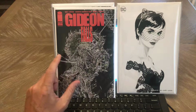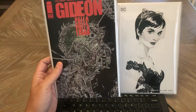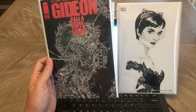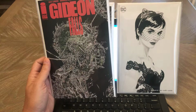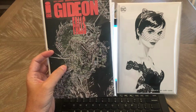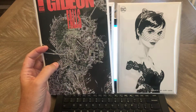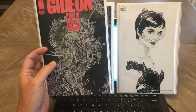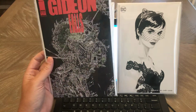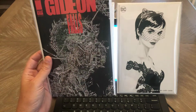Number one, there's 3 covers. This is the A cover here. There's also a beautiful B cover by Jock, and there's a C cover, which is basically this cover in a Virgin variant style. So, the Jock and the Virgin cover are going for pretty good money. I would say $25 to $30 easily, and this A cover sells between $15 to $20 pretty easily.